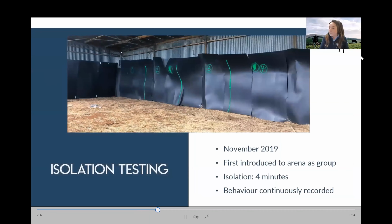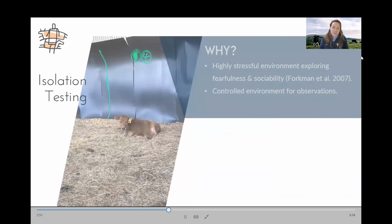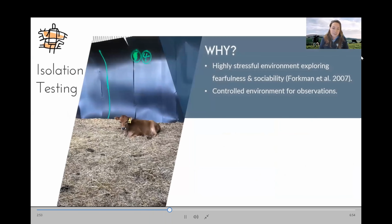After 10 weeks, the calves' responses to social isolation were tested in this enclosed arena. The calves explored the arena in groups of 5 before being individually reintroduced for testing, which involved being left alone in the closed arena for 4 minutes. As social animals, isolation is really stressful for cows. So by measuring a cow's behavioural response to this stress, we can see how she may deal with other stressful situations, as well as her level of social motivation.